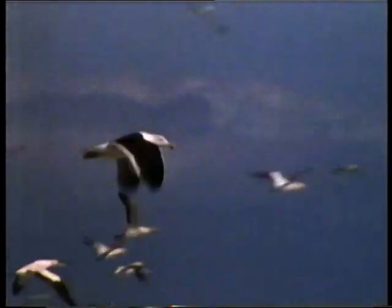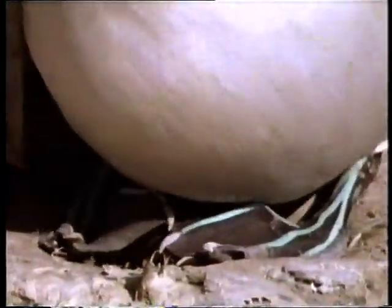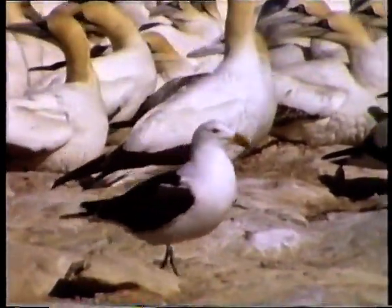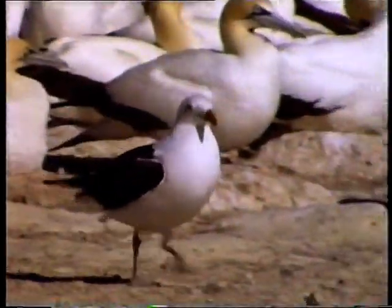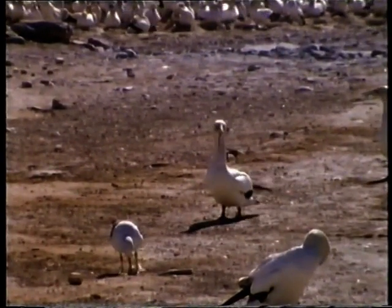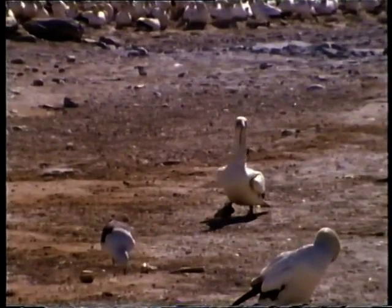Kelp gulls are always waiting for an opportunity to steal an egg. No matter how careful the gannet parents are, the gulls always manage to take some eggs, often on the more vulnerable edge of the colony.